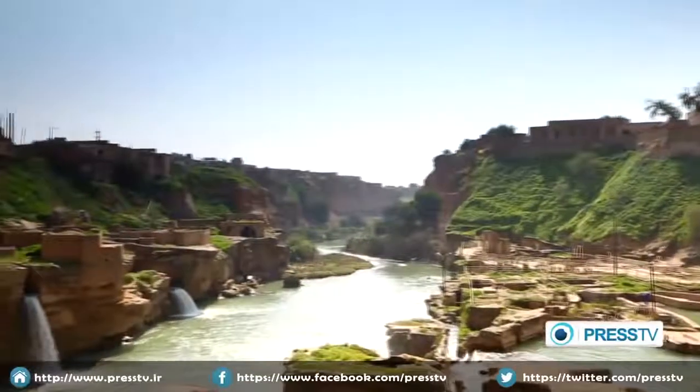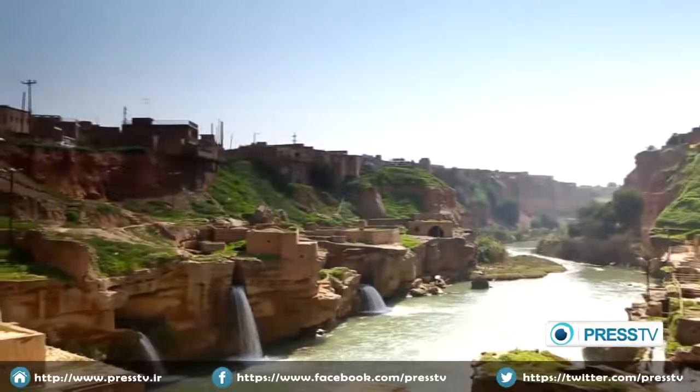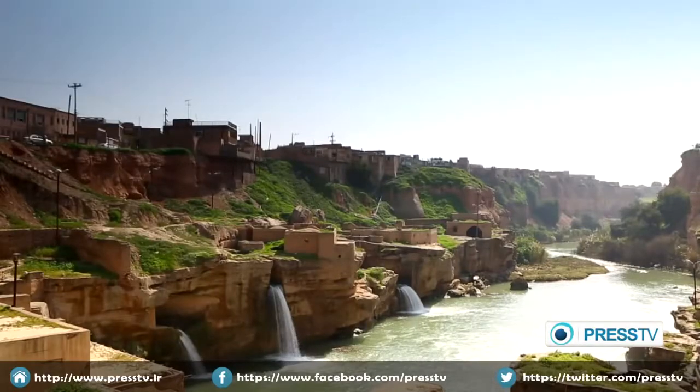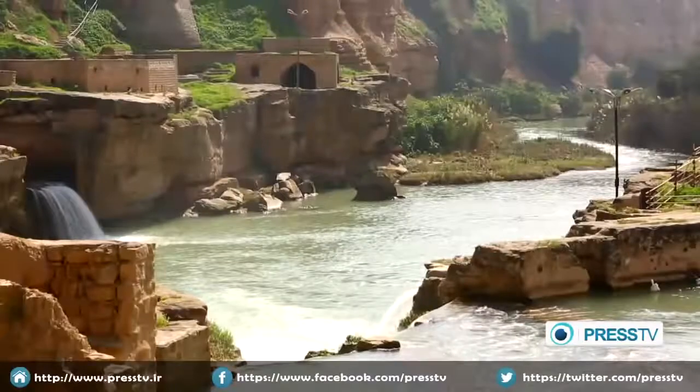The structures were used as an irrigation system, encouraging cultural interactions in the region and enabling the people of Shushtar to build farms to have more agricultural products.